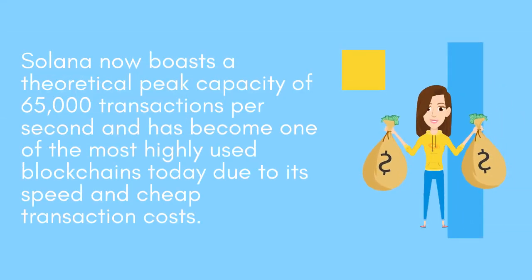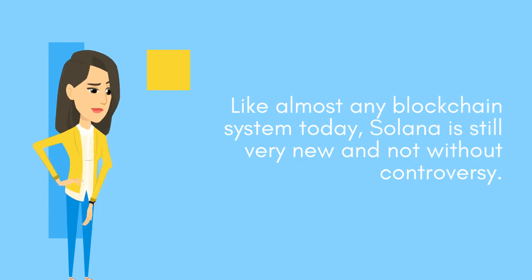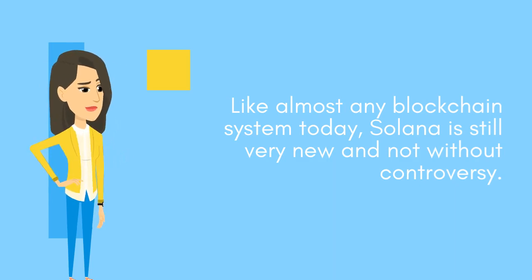Solana now boasts a theoretical peak capacity of 65,000 transactions per second and has become one of the most highly used blockchains today due to its speed and cheap transaction costs. Like almost any blockchain system today, Solana is still very new and not without controversy.